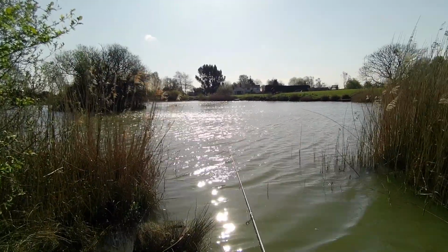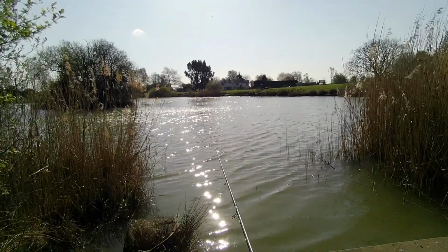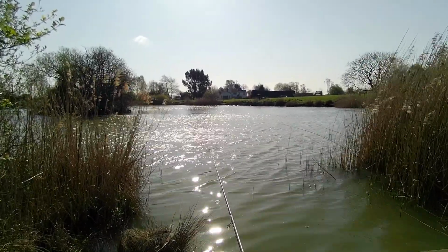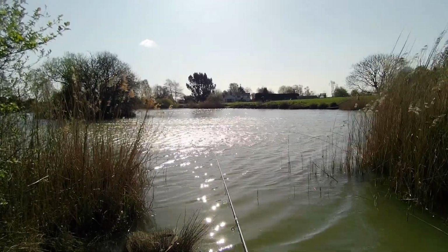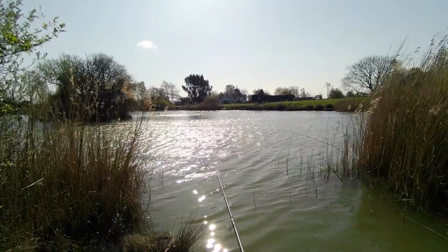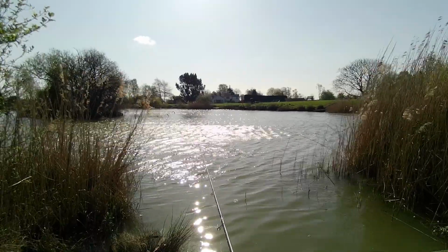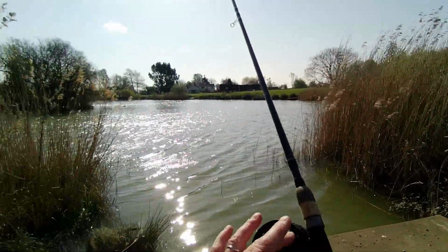Right, I've put the float in the middle of the swim now rather than by the reeds, but it's just going to drift in. I think it's going to have to be ledger today. I love my floats, but this is just too challenging. That's why all the other spots around the other side are occupied, I think, because they're in the lee of this wind, so it's nice and sheltered. Yeah, this is impossible for float fishing, I think. So we'll strike the other rod out, because this is not working.